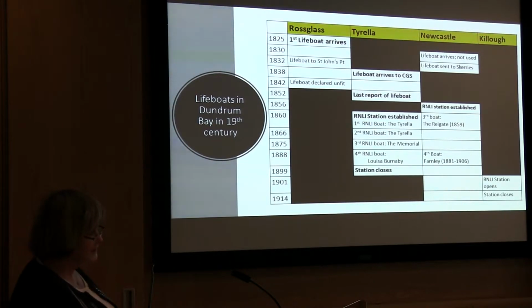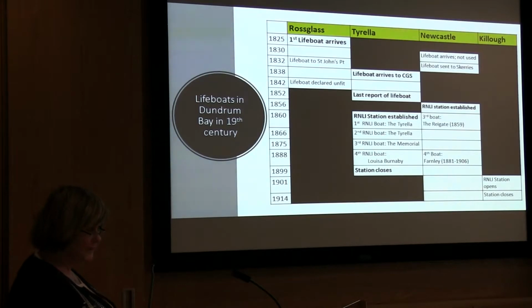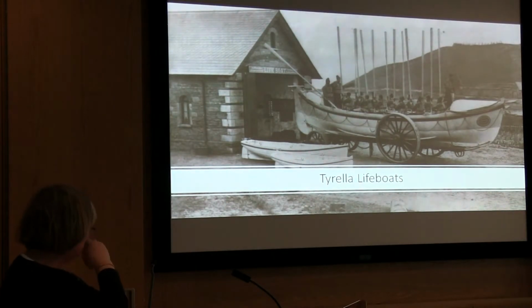They couldn't get permission to build the boathouse, and it tittled on for a while. On paper it opens in 1901, the boat doesn't arrive till 1904. It goes out 3 times, saves nobody. Now that's not an indictment, it's just by that stage there wasn't the same need for a lifeboat, and in 1914 the station was closed. So that's an overview, but we're only looking at the Tyrella lifeboats.